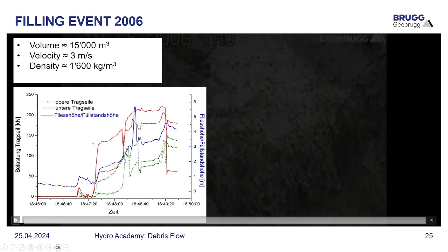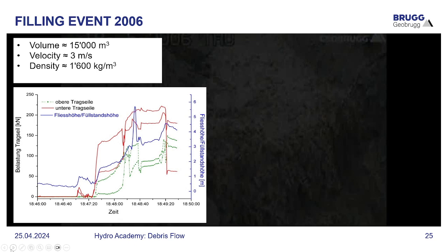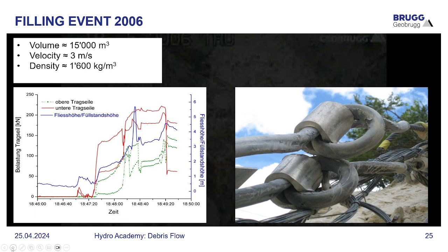And then the green is, sorry, the top rope. The red is the bottom rope. So the loads on those ropes were up to 230 kilonewtons in that particular event. And of course, we didn't know what to expect, and it destroyed all our brake rings and really pushed the system to its limit.